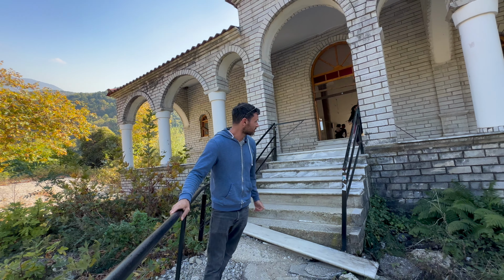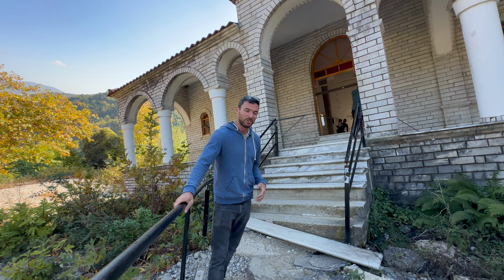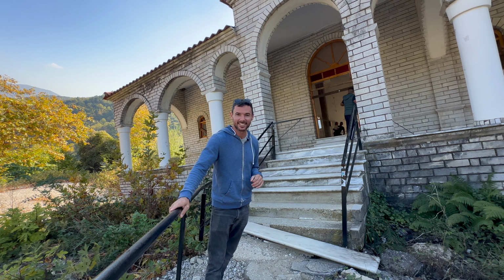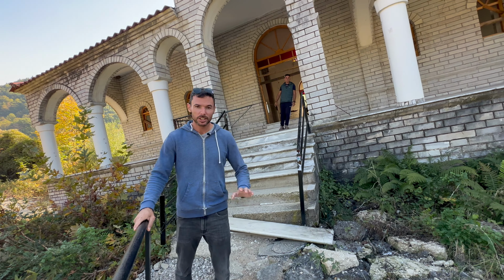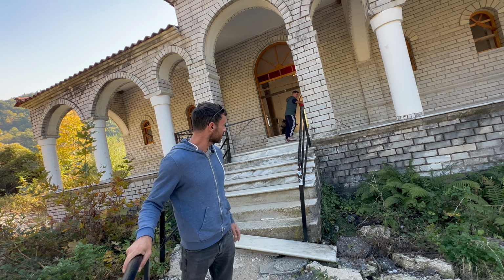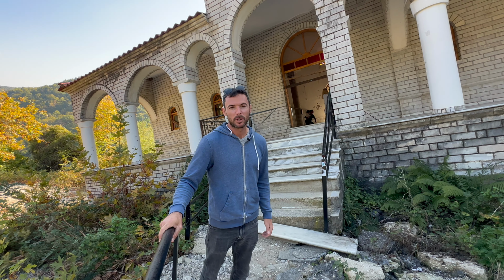My first impression is, as soon as you walk inside, you really feel disoriented, you feel dizzy, you feel gravity really pulling onto you. It's something you cannot describe with words. If you come here, you can only witness it from up close and understand what I'm talking about.